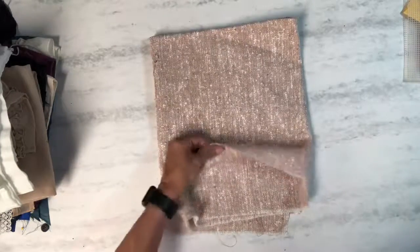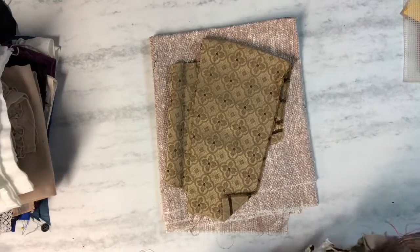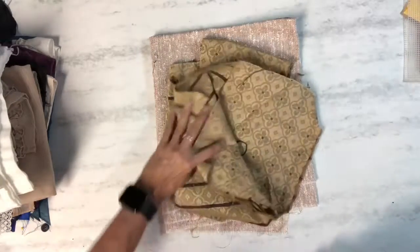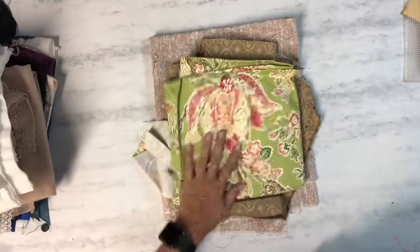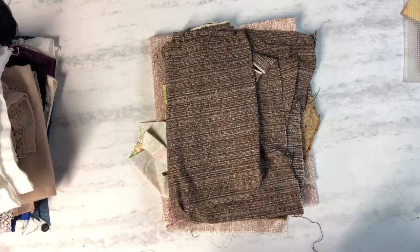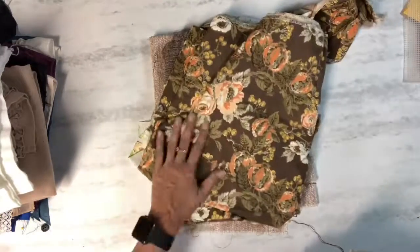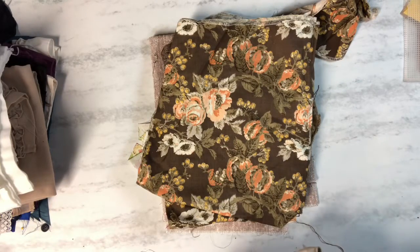Okay, we're almost to the end here. You're saying, yay! And there's that, and that's pretty. I like that. I think I had some of this earlier, so there's more of that. That's the same thing, it's just opposite side. Then there's this, that's pretty. I like that. I think I had some of that already, but that's pretty. I like that.